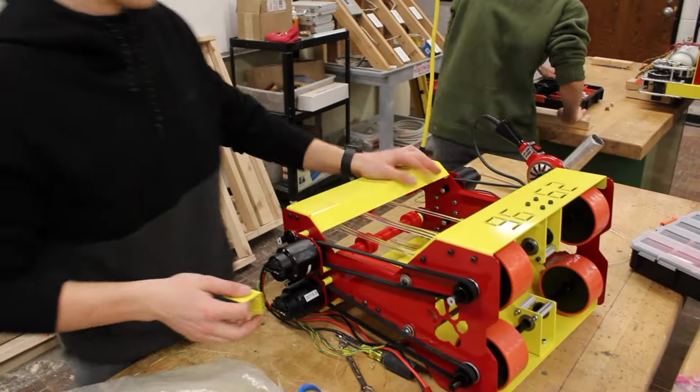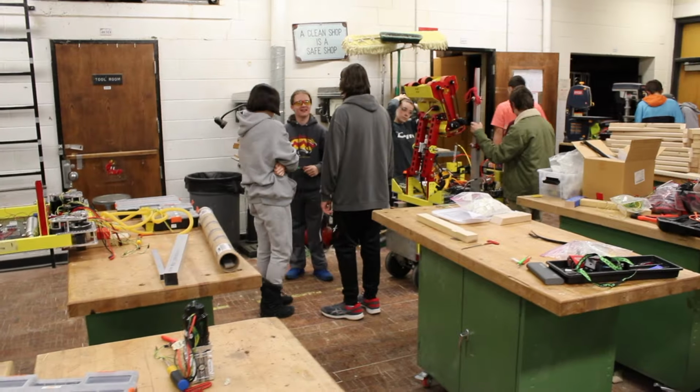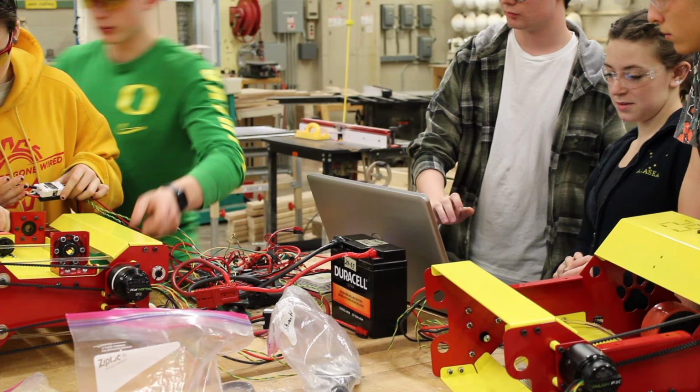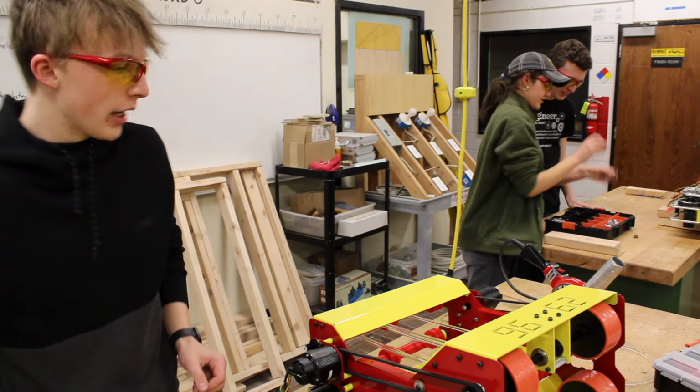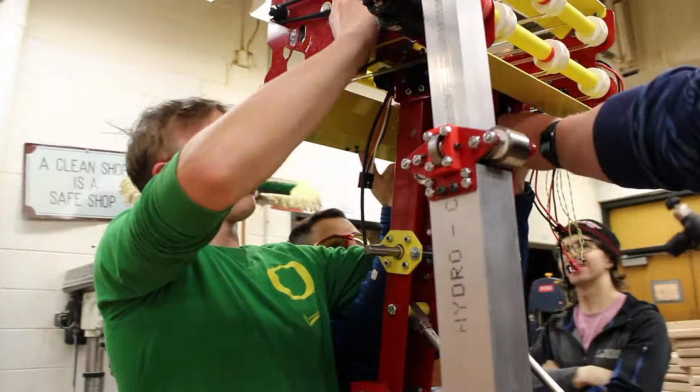Okay, yeah, this is our shooter for the year. As you can see, we've got one over there mounted to the robot, but currently we're building a second shooter so that we can have two robots, one for drive team and one for programming.